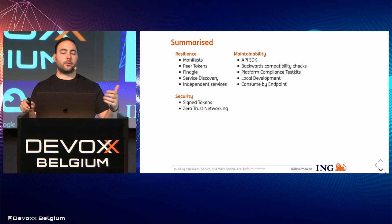We offer platform compliance or compatibility test kits. We offer ways to develop things locally. And we actually consume per endpoint instead of per service, and then there has to be this ephemeral knowledge, which is probably wrong, about which endpoint service is implementing which endpoint.